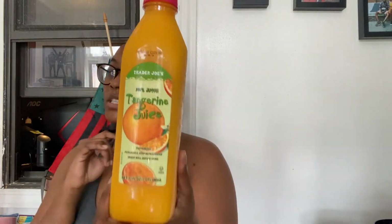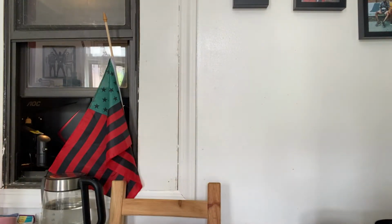And then I also got the goat tangerine juice. This stuff's so good. It's orange juice, but just a little bit more. Just a little bit more.